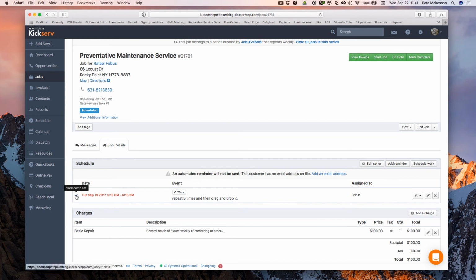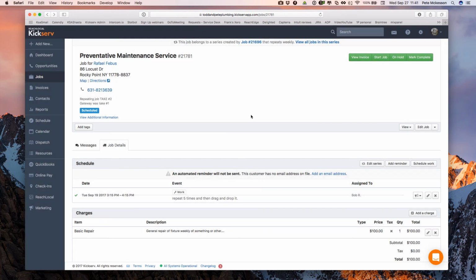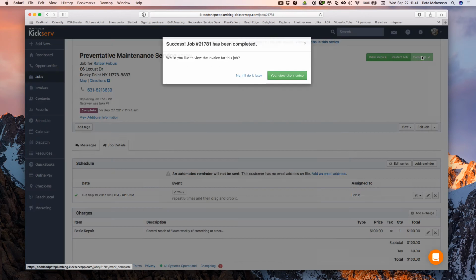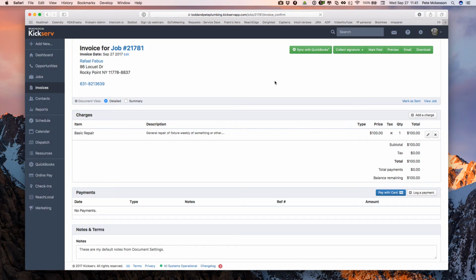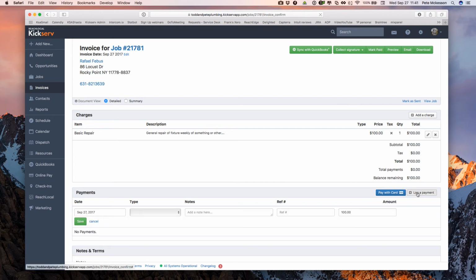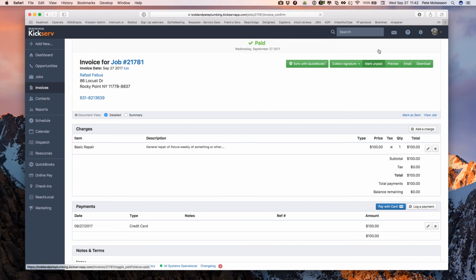So after you've completed the event, which is usually the technician's job to do, then you're also going to want him or the office to mark the whole job complete. And each company, each business has their own criteria for marking the job complete. Some want to collect payment. So here with the invoice now, I can collect payment in the payment type. Pretty straightforward. I'll go over paying with a credit card online in just a second. Collect signatures. Marking it paid is manual. You have to do that manually. Preview it, email it.